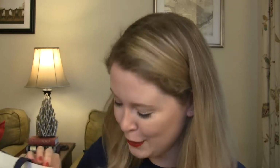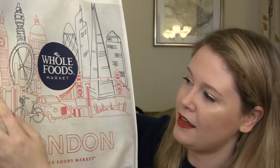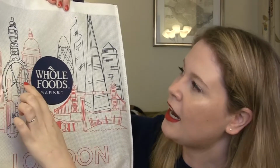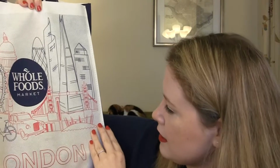I'll show you the first thing here that I've been storing everything in. It's a Whole Foods bag. It has London, Big Ben, a London phone booth, the London Eye, that weird tower, I think that's St. Paul's, a Black Cab, I think this is supposed to be the Tower Bridge, the Gherkin, and the Shard, I think that's called. Those are all the big things that I recognize.